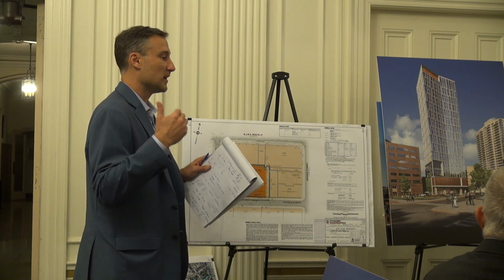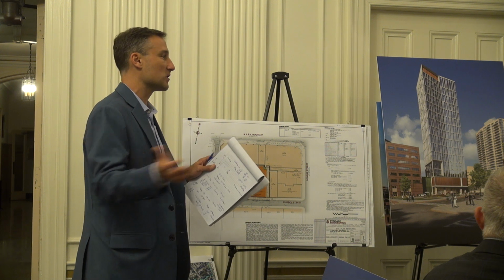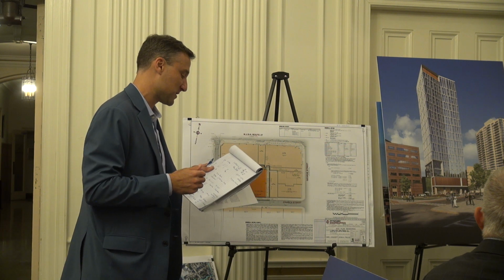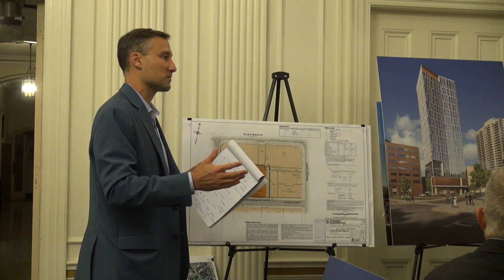As was mentioned, access to the garage will be key fob regulated, so it's not basically open to the public. People would rent spaces on a month-to-month basis within the garage themselves. So everyone who parks there now will still have a parking space, and anyone who's moving into this building will also have a parking space.